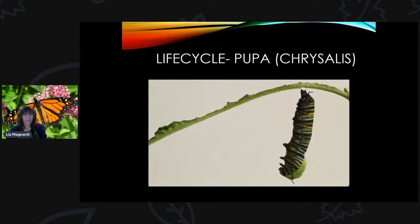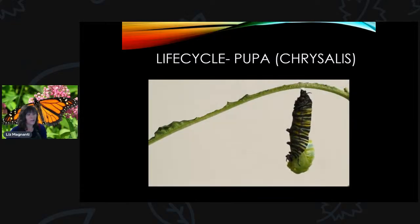So you can see the caterpillar was hanging upside down, and it's starting to shed its skin one last and final time. And what's underneath almost looks like a bright green grub. And this is what will ultimately change and harden and become the chrysalis.